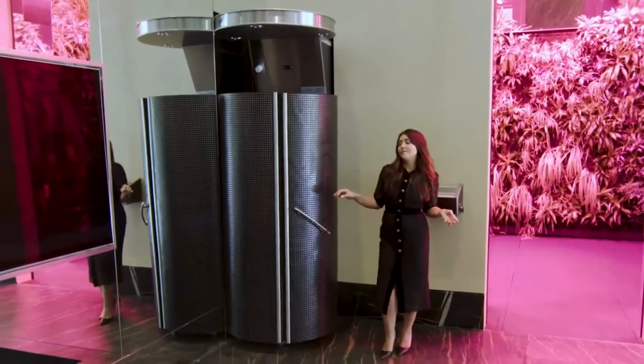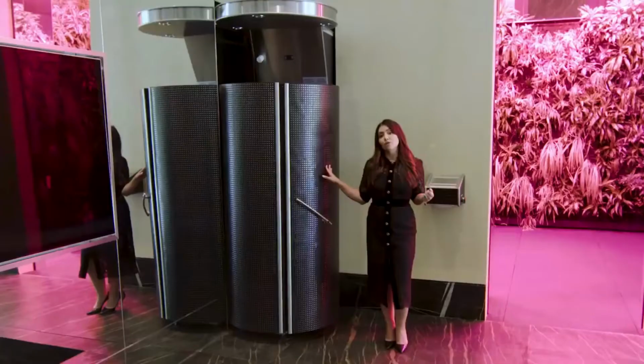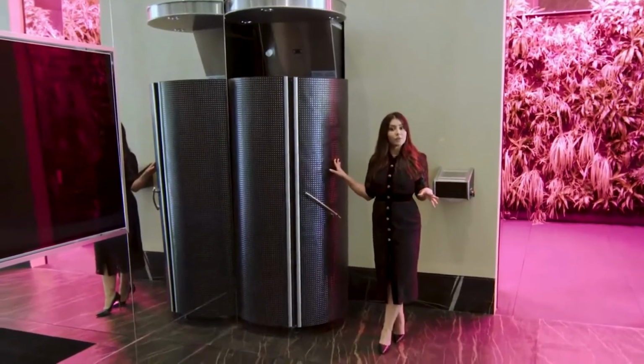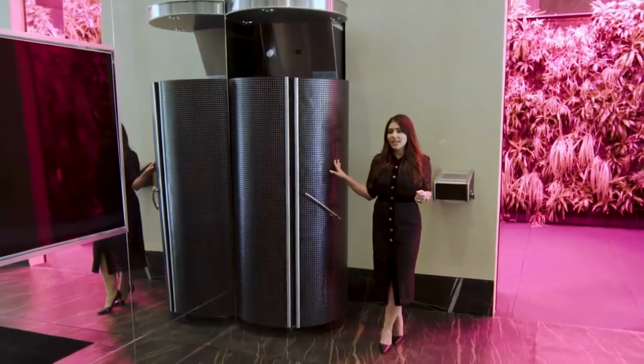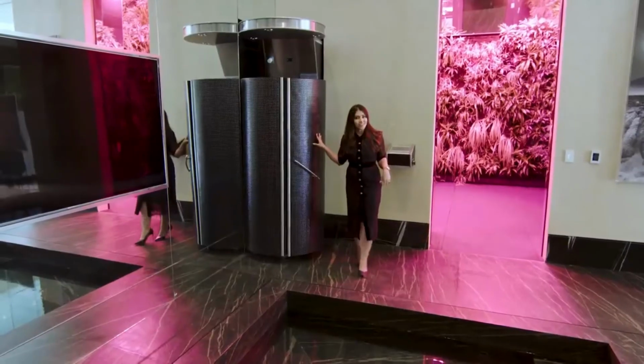Here in the Wellness Center, we have a $50,000 cryo chamber. This is amazing. It's also known to help shed those few pounds that you might be holding on to. It's great for skin. There are so many things that this is useful for. It is well worth its $50,000 price tag.